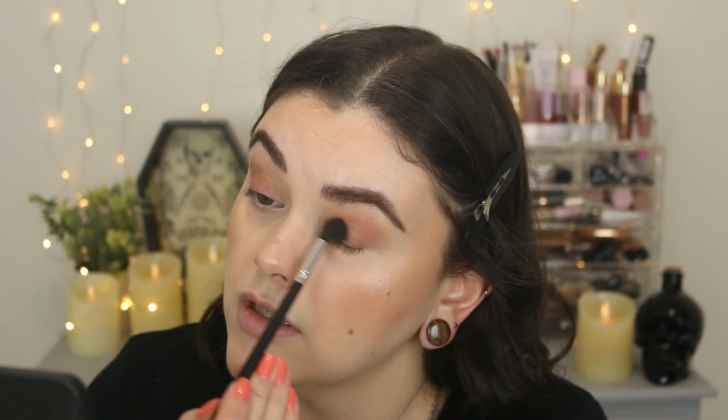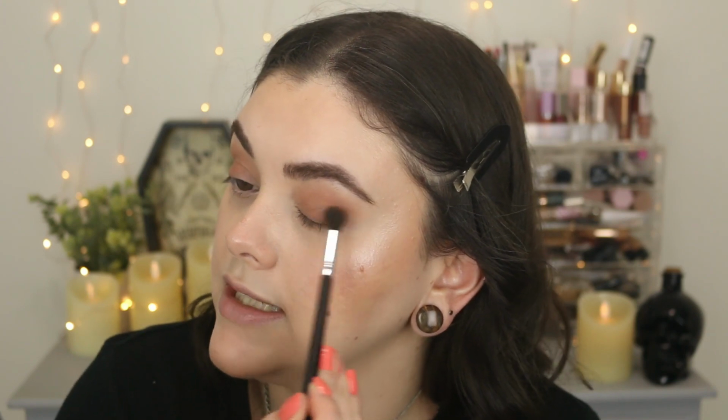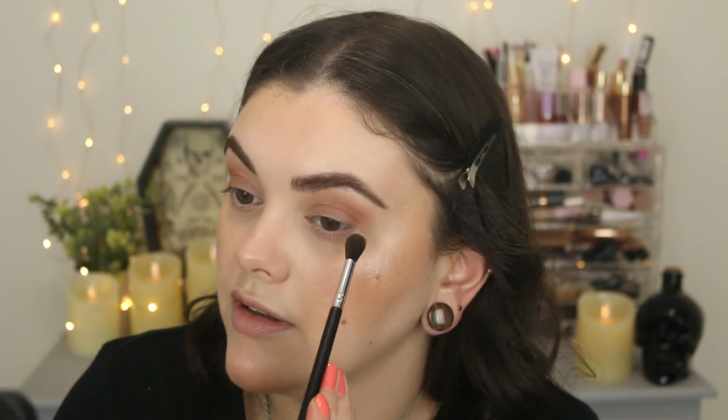So I'm just running this all through my crease, and I'm really pulling this up to lift the eye. So when I have my eyes open, I want to be able to see that color pop through. I'm just running whatever's left on the brush over the lid, just so there's a little bit of color there. I think brown shadow actually looks really pretty with brown eyes because it really brings out the flecks of gold and amber. So I'm gonna do the same thing on the lower lash line. I'm gonna take this domed pencil brush from BH.